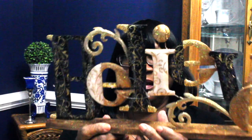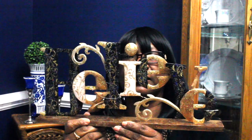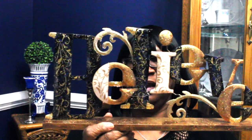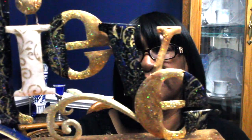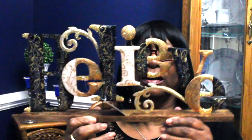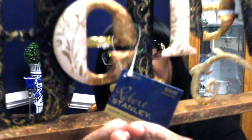And then this also came from Hobby Lobby. I got a Believe sign. So this was really nice. And I love the colors because they were the gold and the navy blue and the cream color. I love these colors, and I thought these colors would go good with my decor. So I got that, and this was $19.99.